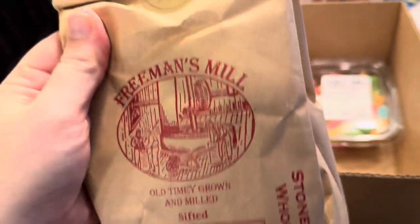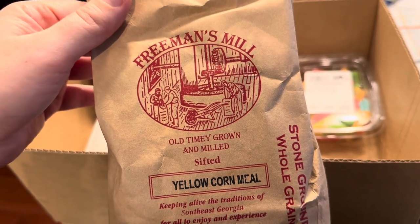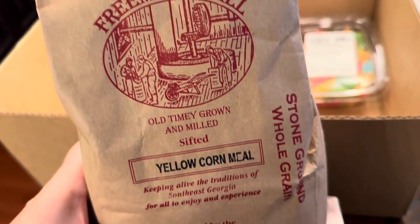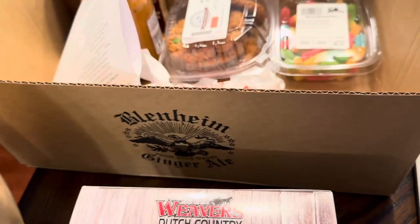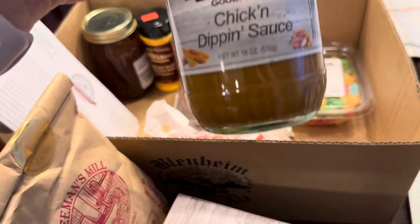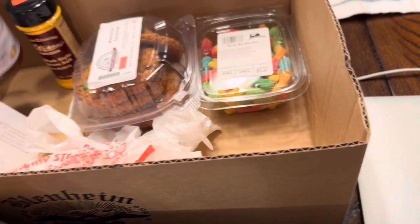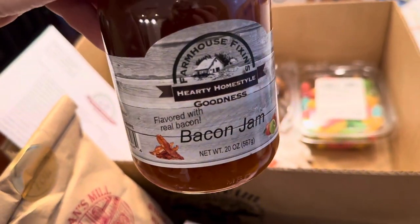One of the reasons I wanted to go out there was I wanted to pick up some cornmeal. I was all out. So this is Friedman's Mill, old-timey grown and milled sifted yellow cornmeal. So I like that. We picked up this chicken dipping sauce. We also got this bacon jam. Thought that sounded really good.